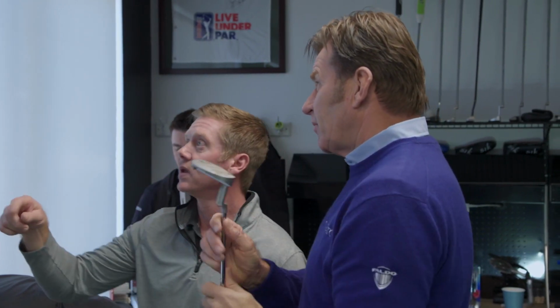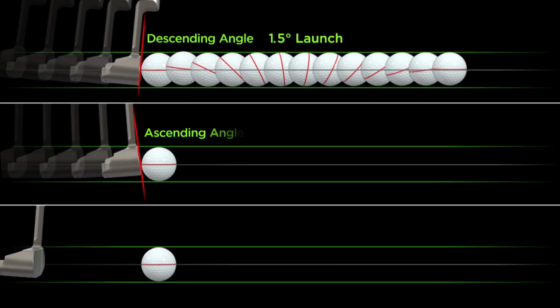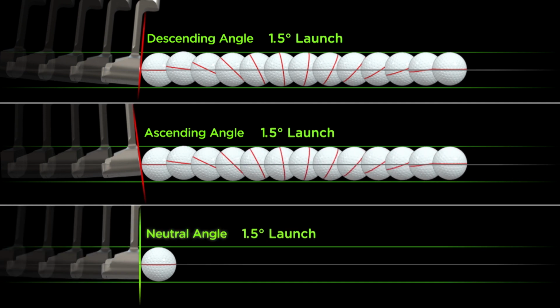Okay, interesting, isn't that? Yeah, so how do I make it better? What areas have I got? So if I could stop adding that 1 degree of loft. Not necessarily. Because the putter is helping out with that. So even though you're adding loft at impact, it's actually reducing the launch angle.